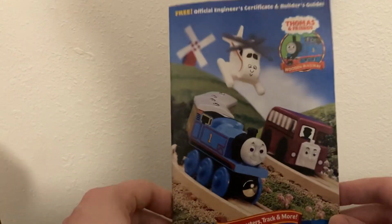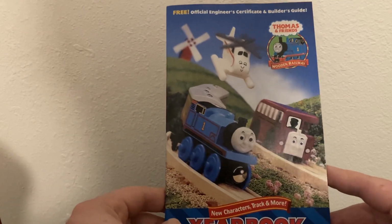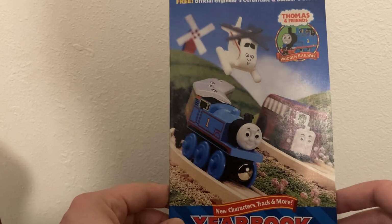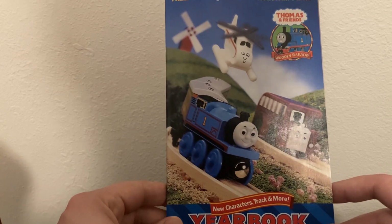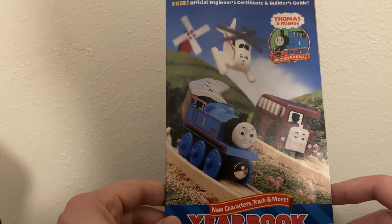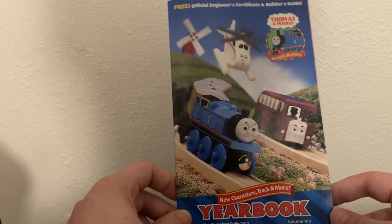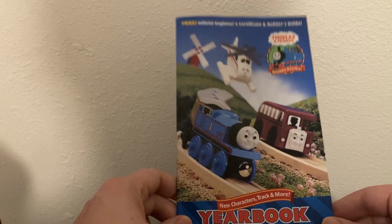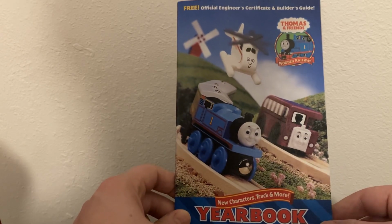I think it's a great yearbook. It really has a lot to offer, and it's probably my favorite Thomas Wooden Railway yearbook. One of my favorites. Another being the 1997 yearbook, or even the 1998 yearbook as well. But yeah, this one definitely had a little love put into it. It had some really good destinations, except for the Sling Bridge. I thought that was a little lazy in my opinion. But other than that, all the other new destinations were really original and creative, in my opinion.